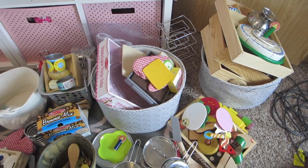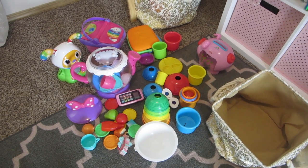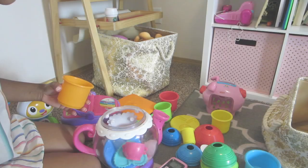I'm just going to organize all of these, and then I'm going to organize all of their piggy bank and their music maker and their teapot and all that stuff.